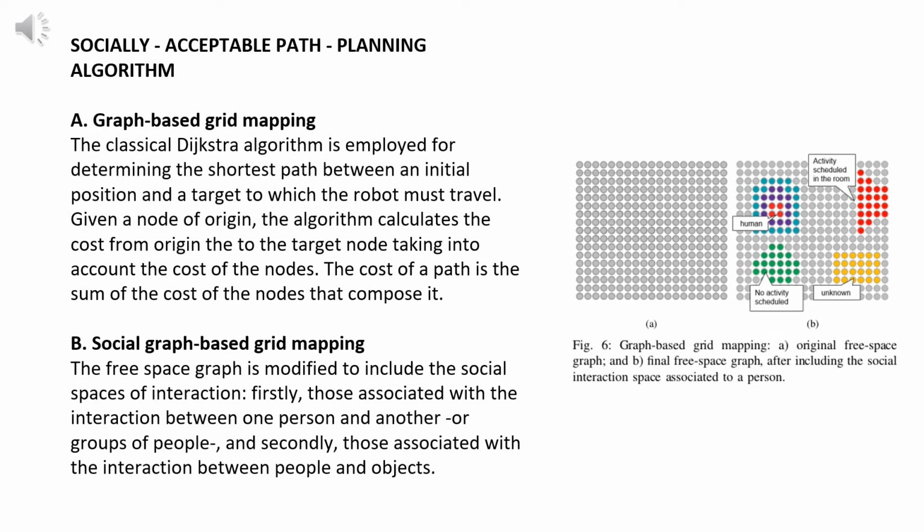This section describes the social path planning algorithm proposed in this paper. The robot's environment is represented in a uniform graph composed of obstacle-free nodes that have a constant finite traversal cost and non-free nodes which have an infinite one. The approach described in this work modifies the costs according to the social map. This final graph is used to estimate the optimal path using the Dijkstra algorithm.